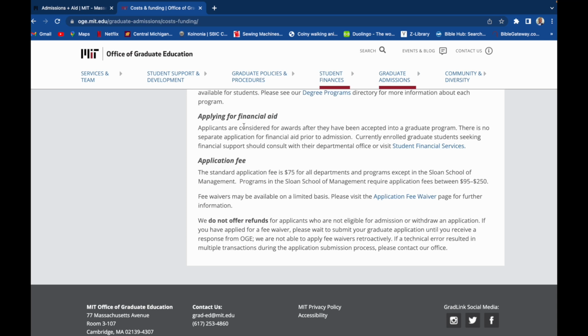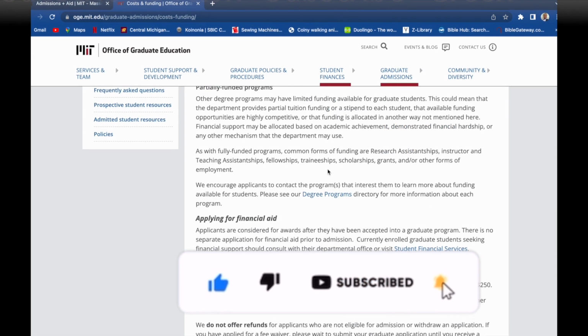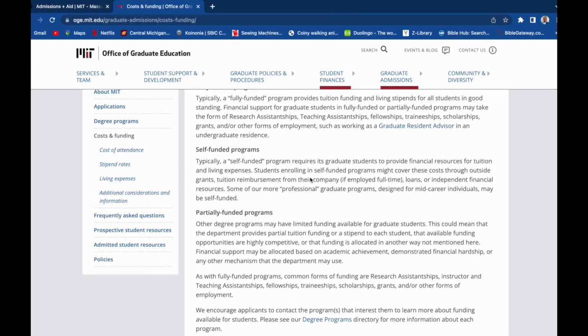And then the application fee is $75 for all programs except the management school, which will cost $95 to $250, but you can request an application fee waiver. So now we know that there is full funding, and that there's a possibility of requesting an application fee waiver. Let's go into the individual programs to see what they have for us.